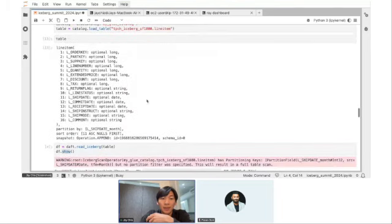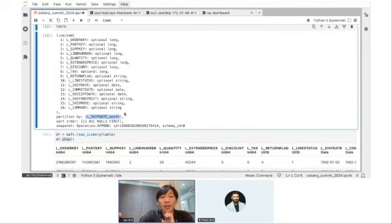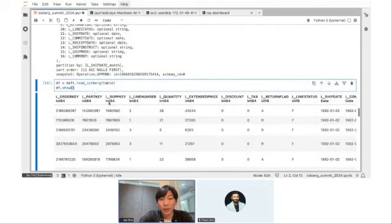So this table has a schema. Here are all the fields in the table. It also, interestingly, has a partitioning scheme. It's partitioned by the month transform on the L ship date column. And so using Daft, if I want to read this table, I just call daft.read iceberg.